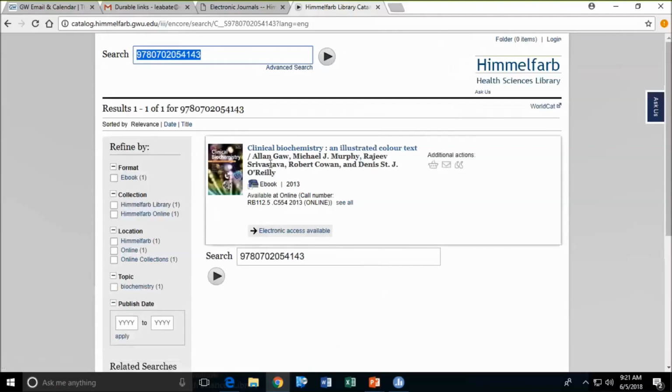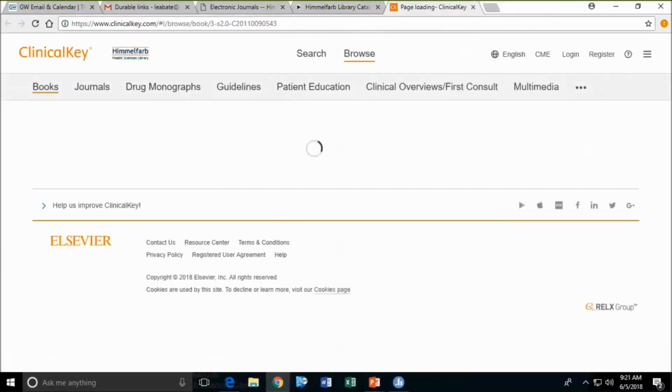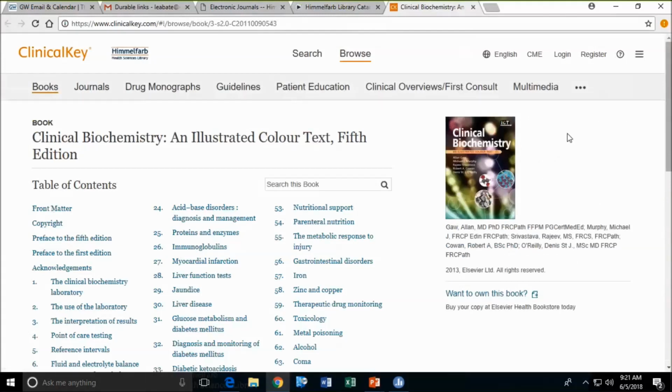So for all of these, you land here, and then you click the link to go straight into the full text item. Could I get a more direct link by doing it from here? Yeah, you sure could, just by taking this link. The other way to do durable links, which people do all the time, is just to take the native link here.